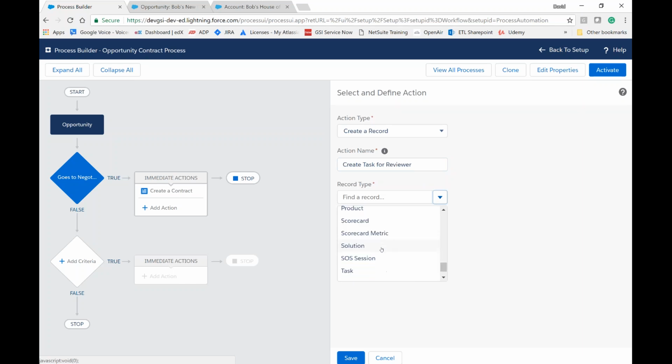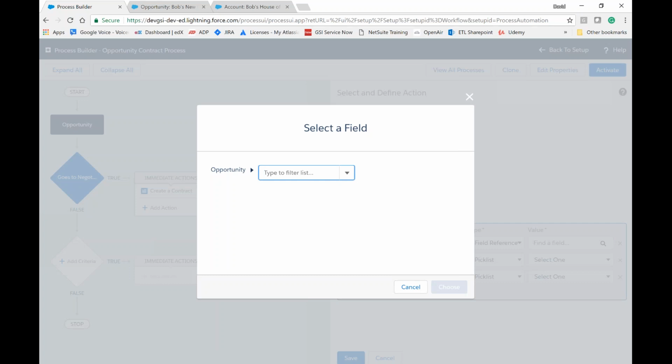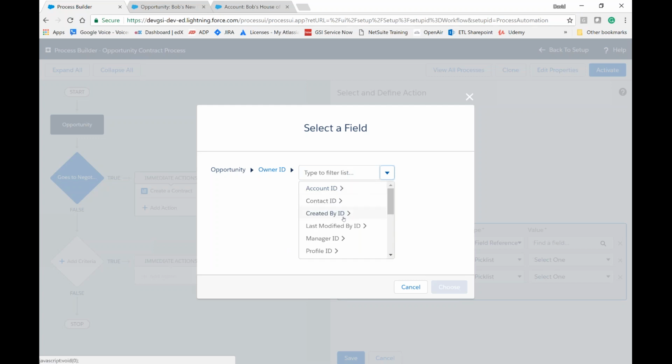So we're going to go down to task, and remember in the last example we also did a task, and in this example we're doing a different kind of task. So one of the things that we're going to do is I'm going to have the assigned to ID be the manager of the person who is the opportunity owner. So we're going to go to a field reference rather than a formula or a specific field. We're going to click here, going to the opportunity. Here's the opportunity owner ID, but I don't want the owner to be doing it. I want their manager. So I'm going to click into there with a little arrow, and it's going to give me a pick list for that owner. And I'm going to go down and pick the manager ID for that user.